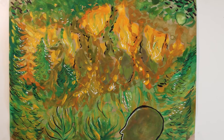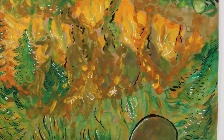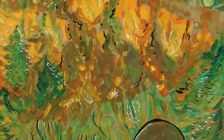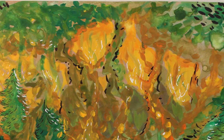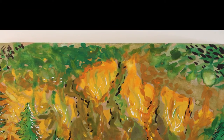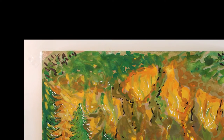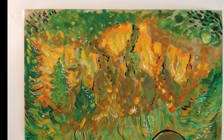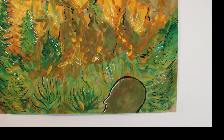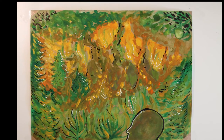And here we have a painting made with only three colors of paint. That's pretty interesting. I would have never really thought of this when I started. So we came up with a little bit of a forest fire with some dens and something going on, maybe a man in the foreground staring at the fire. I have seriously no idea.